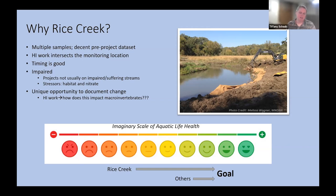So if you look at this scale on the bottom of the screen, it's just this imaginary scale that I found on the internet. But Rice Creek is not doing so well. It's kind of in the orange category for both fish and macroinvertebrates. And the goal is to restore it to this green section. It has a ways to go, but a lot of the other stream reaches, like I mentioned, that have had habitat work previously, don't have as far to go. And so my thought is, if we have farther to change a stream, it's probably going to be easier to measure that change and how much of an impact it's made.